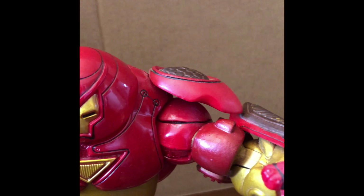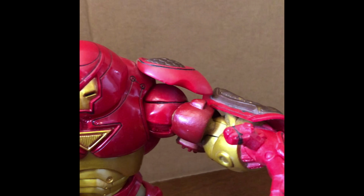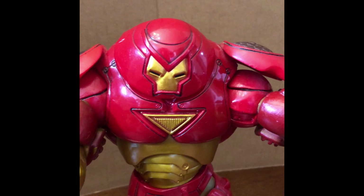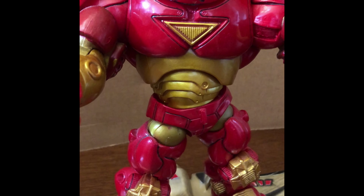The hands can close and open up. Very, very cool, but definitely one of the main features of this Hulkbuster that I love the most of the 2005 wave is the fact that you can see the man behind the scene, Tony Stark.